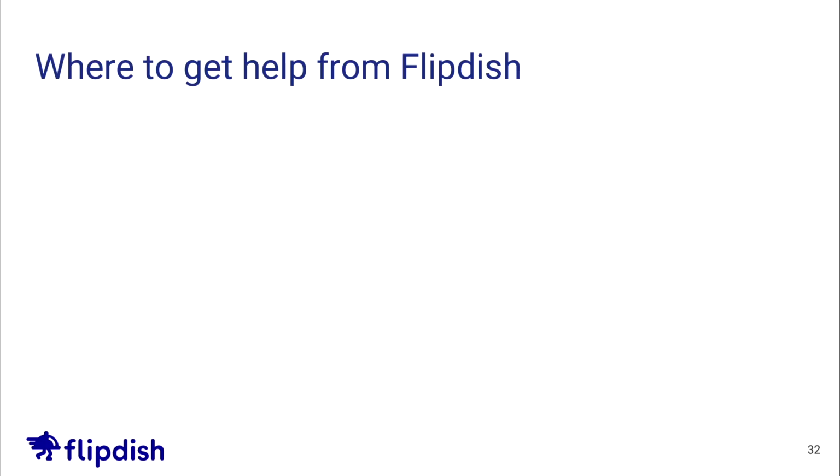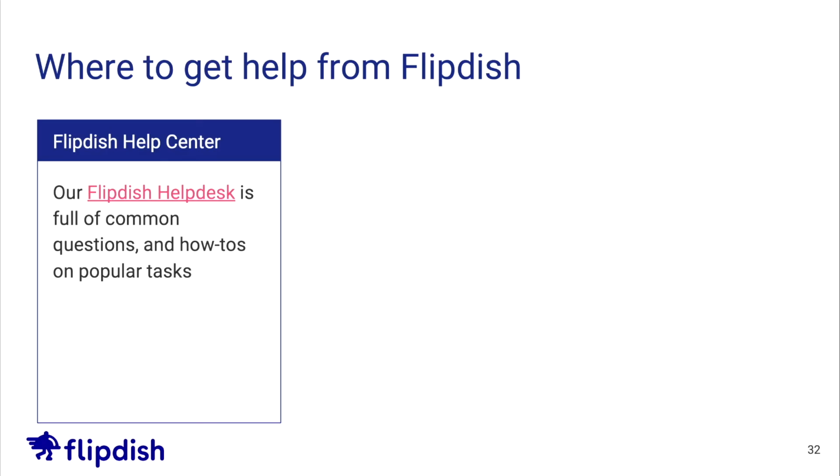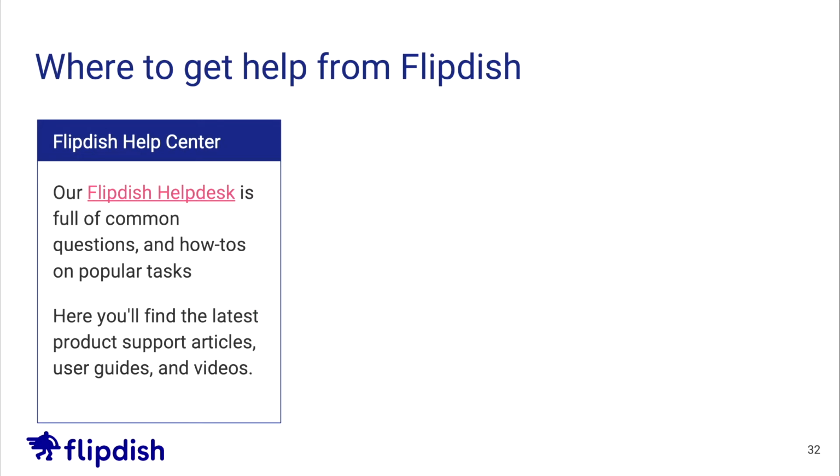You can use the Flipdish Help Center. Here you'll find common questions and how-to guides. We have lots of step-by-step instructions, and you can search for the answers to different questions. For example, you can type in Flipdish Terminal, and you would see all the help articles relating to the Flipdish terminals.